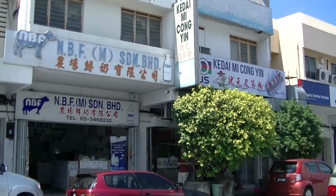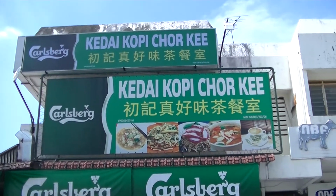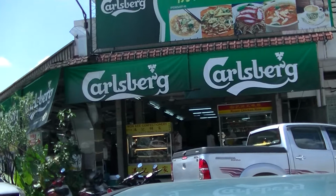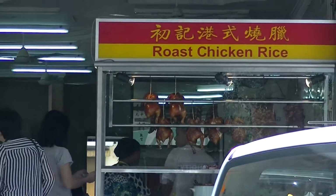It's called Mi Chung Yin Restaurant. And the Kedai Kopi Chor is here. Maybe we'll eat here. The chicken rice is quite nice. A lot of people inside it. God knows what I'm gonna eat. This is the chicken rice.